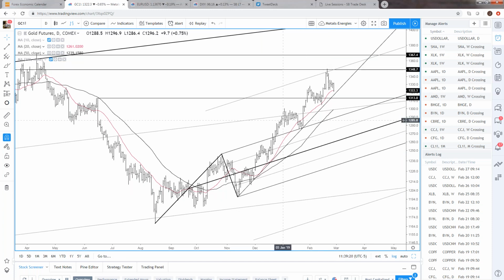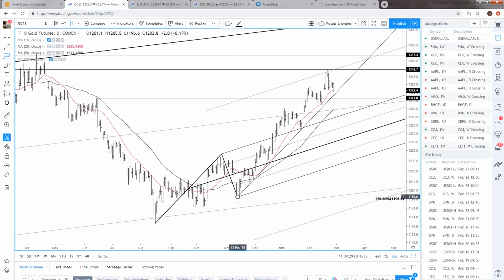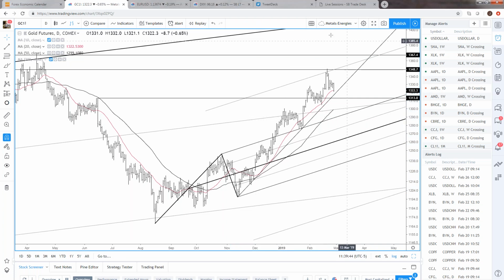Okay. So if this is 1, 2, 1, 2, then this is your big third, then you'd be looking for a pullback that would be about a 38.2 probably of this. And guess what? It's actually 1291. That's what we were saying anyway. It's 1290 to 1300. So maybe that 1290 is the spot, right? That would be potentially a place to really pay attention to if you got to it.